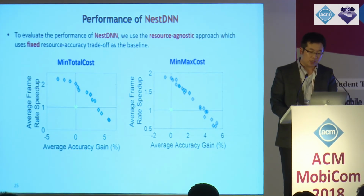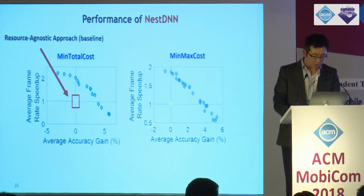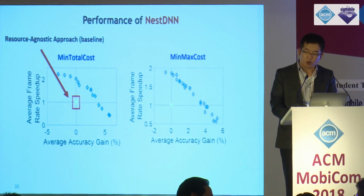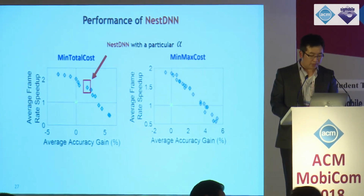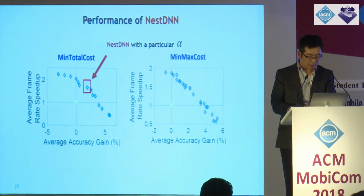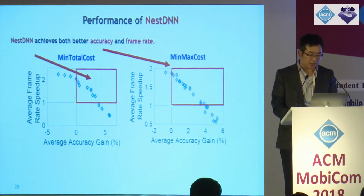To evaluate the performance of NestDNN, we use the resource-agnostic approach, which uses a fixed resource accuracy trade-off, as our baseline. As you can see here, the yellow circle represents the runtime performance of our resource-agnostic approach. Each blue diamond marker represents the runtime performance of NestDNN with a particular alpha. As you can see here, the horizontal and the vertical dotted lines altogether partition the whole figure into 4 quadrants. The upper right quadrant represents a region where NestDNN achieves both better accuracy and frame rate compared to our baseline.